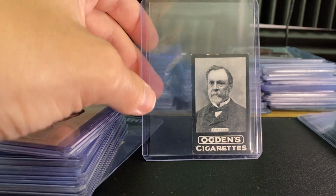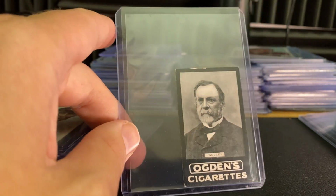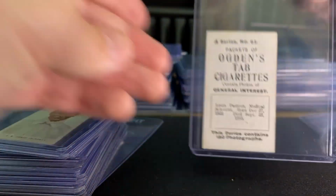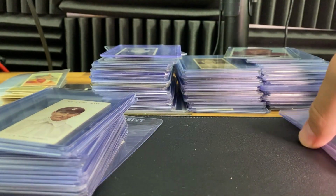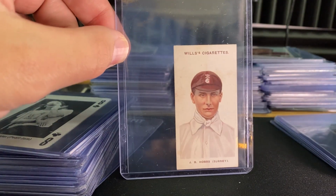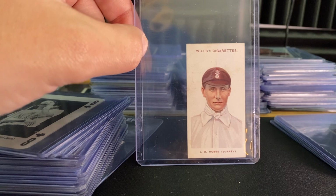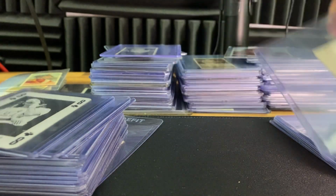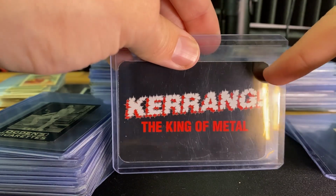Louis Pasteur, Ogden's, like 95% sure I don't have this card as of yet. And it does look fairly nice from 1901 or 1902. Not entirely sure. This is A series, so I'd probably assume 1901, but good eye appeal on that one. A lot of scientific discoveries if you're not familiar with them. Jack Hobbs, 1908. I do have a rookie in the stack, so you guys will see that very soon. But I do have this already in my collection. Again, not sure the shape of the other one, and I'll keep one and probably sell the other one in that sense. And Divider, another card I have, but this one has a little bit of whitening right over here.